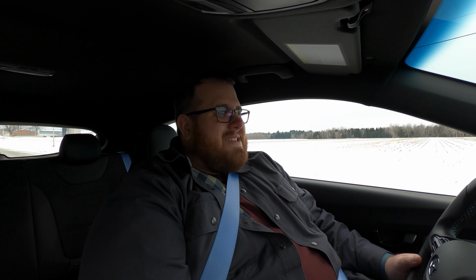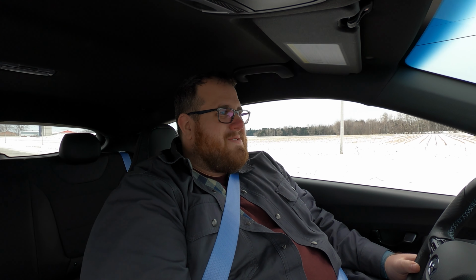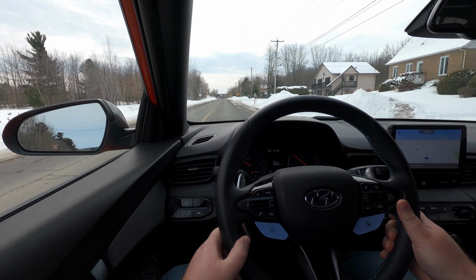So I think it's a good idea that Hyundai named it that. It does exactly what it's supposed to. Oh, and I just like the little firecracker coming out of the back there. It's pretty much what you would expect. Oh, the roads are terrible though, but a lot of fun.